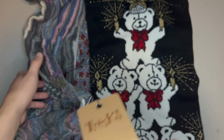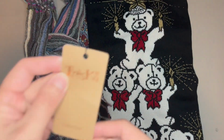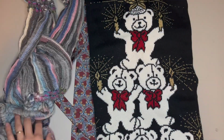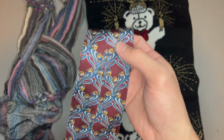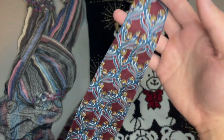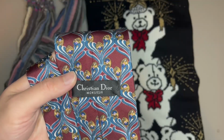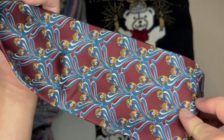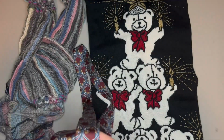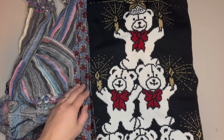First is this Tresca scarf that we got from Scott, the Cha-Ching King. So we don't have anything into this. And then we've got this Christian Dior tie. Pretty cool print, but I don't think that we're going to pick up any more ties by Christian Dior, even though it's a luxury brand and it's got a nice pattern and all, but it's just not selling. It doesn't have a great sell-through rate, so that one was kind of a mistake.